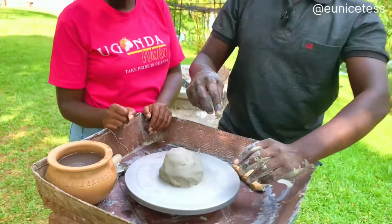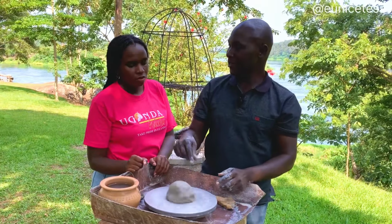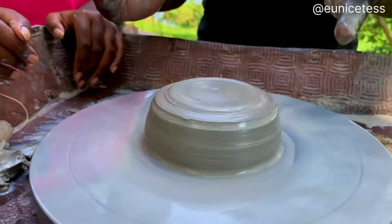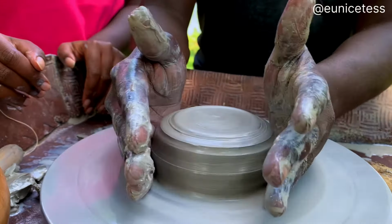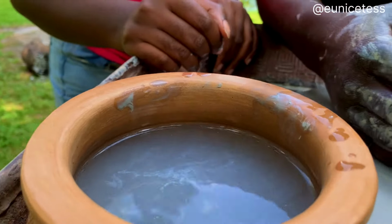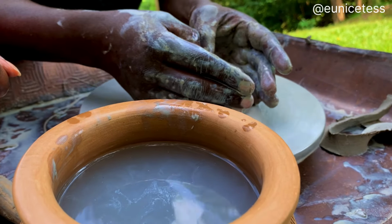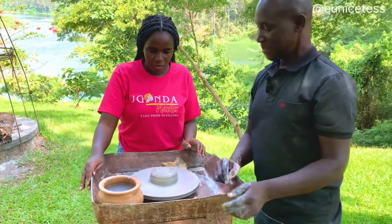This technique is called throwing. Yes, because you just throw the ball on the quill head. Now you're going to have both your palms placed here, just in the sides. Then you'll have your thumbs in the middle and push, more speed.